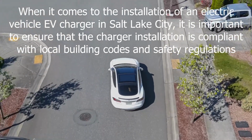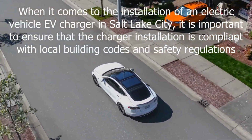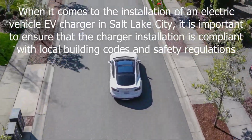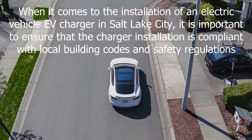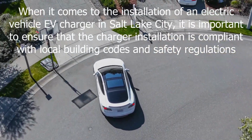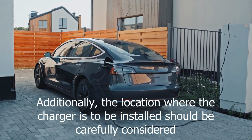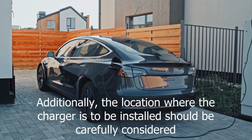Now, when it comes to the installation of an electric vehicle EV charger in Salt Lake City, it's important to ensure that the charger installation is compliant with local building codes and safety regulations. This is especially important in residential areas, as the installation of an EV charger typically requires the use of specialized wiring and electrical components. Additionally, the location where the charger is to be installed should be carefully considered to ensure that it is able to handle the electrical load placed upon it.